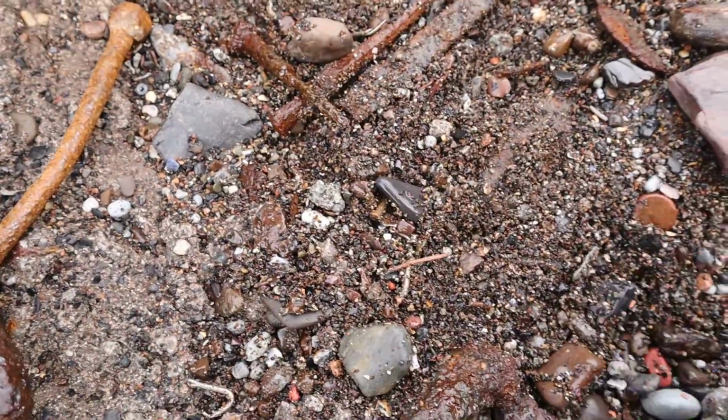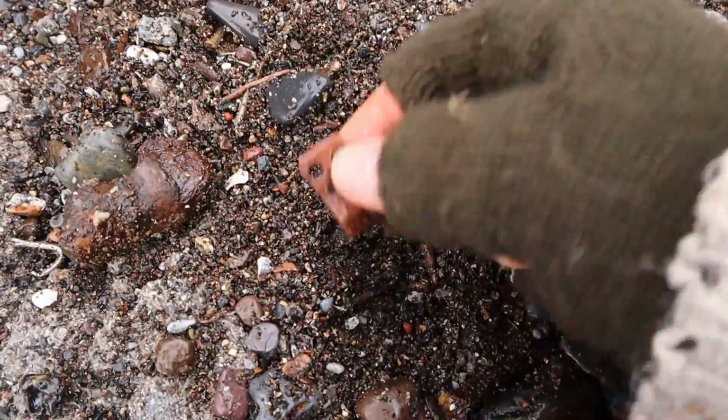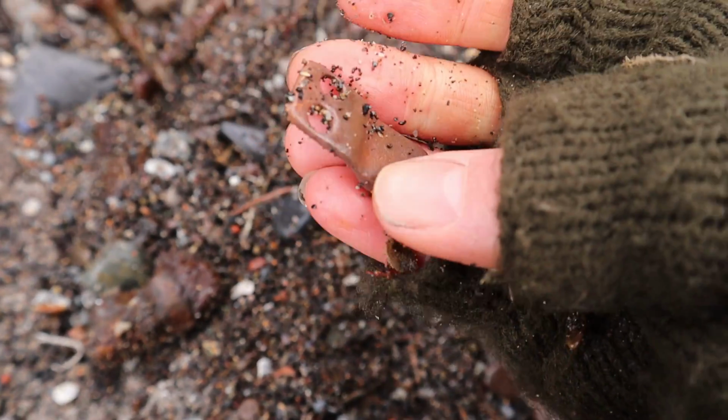How do you try and find gold? Gold would be at the bottom because it's the heaviest. Actually, I'm just happy with these little bits of brass.